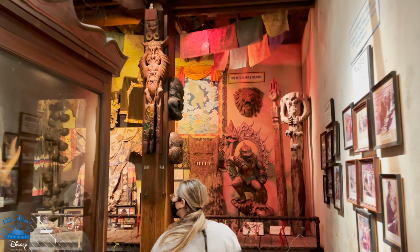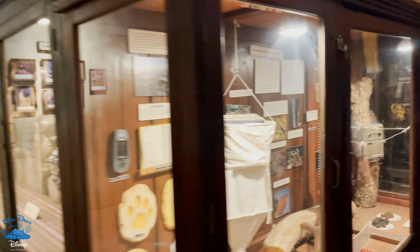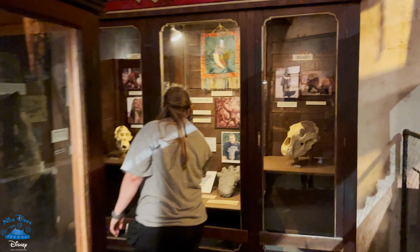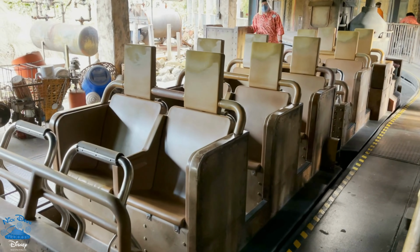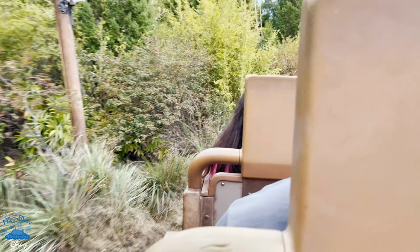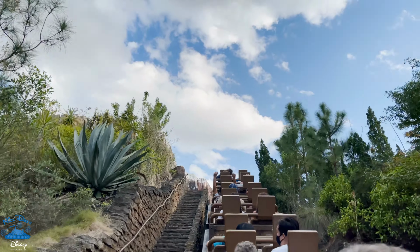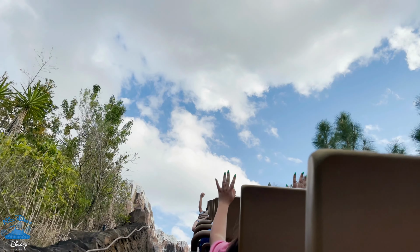It's like a little Yeti museum in here. Oof, poor campers. Namaste. Namaste. Namaste. All right, and we're on. Oh man, that line was so fast I didn't even have time to video me getting into the car, but here we go. We're on.